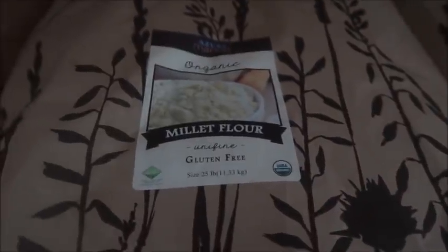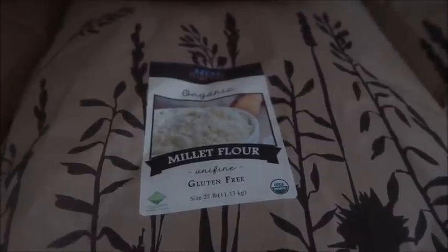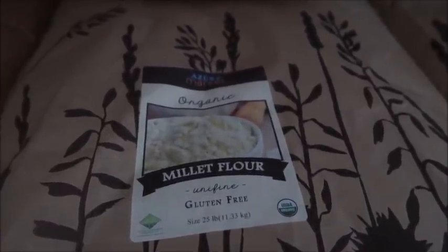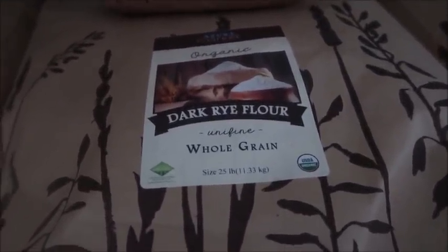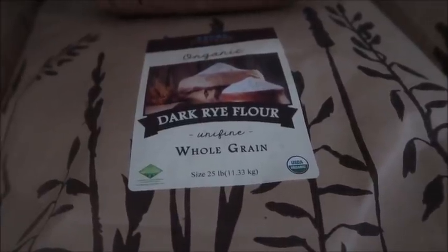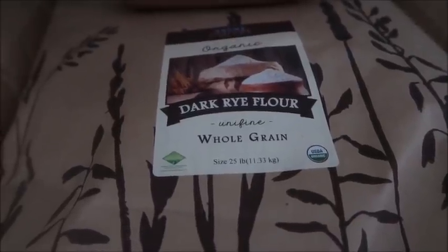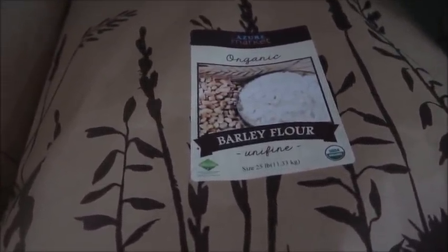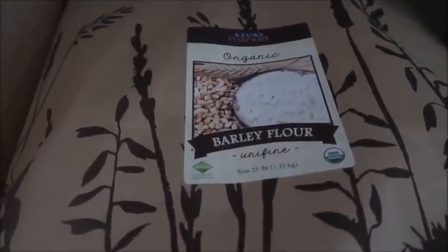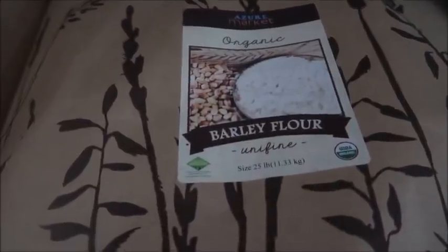The millet flour here, what we paid was $1.29 a pound. It was 1 pound for $4 at Amazon and $6.48 for 22 ounces at Walmart. The dark rye flour was, like I said, 84 cents per pound with Azure, but Amazon had 1.5 pounds for $2.58 and Walmart had $3.36 for 20 ounces. And finally, the barley flour was 87 cents with Azure, but Amazon had 1 pound for $4.80 and Walmart had 2 pounds for $10.98, so a little over $5.